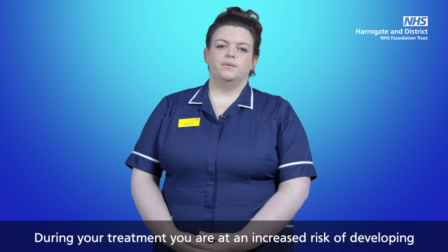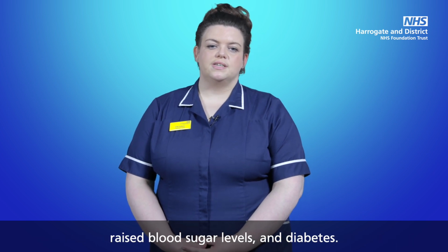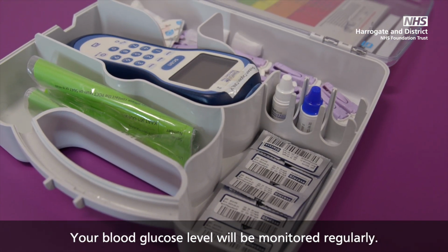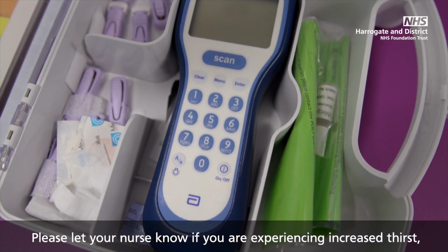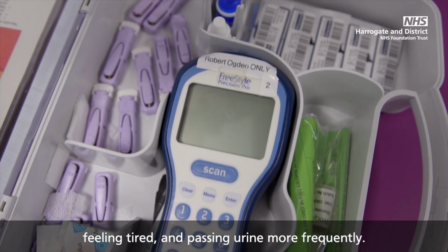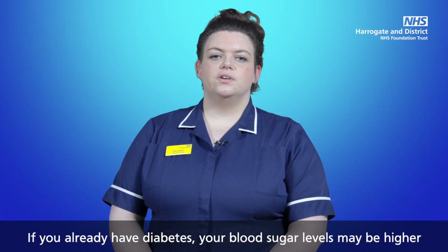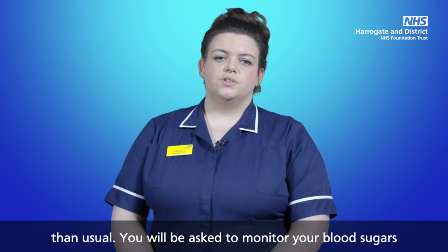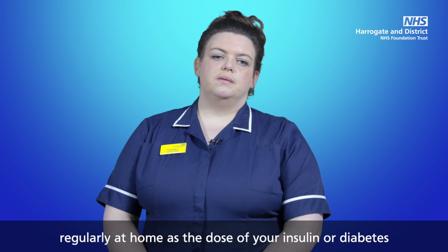During your treatment, you are at an increased risk of developing raised blood sugar levels and diabetes. Your blood glucose level will be monitored regularly. Please let your nurse know if you are experiencing increased thirst, feeling tired and passing urine more frequently. If you already have diabetes, your blood sugar levels may be higher than usual. You'll be asked to monitor your blood sugars regularly at home, as the dose of your insulin or diabetes tablets may need adjusting.